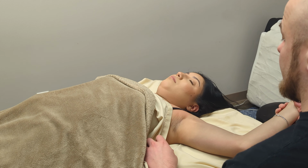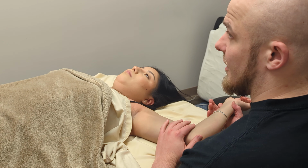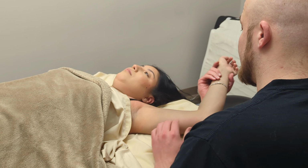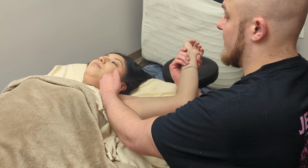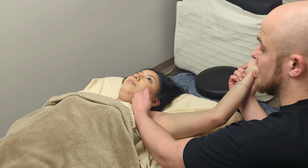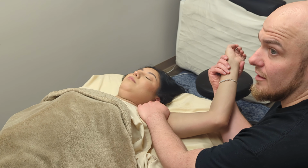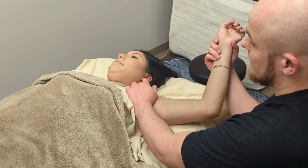All right, and then after you work that out, you can also do some active or passive release techniques. You can come under their arm, press into their pecs, and then have them kind of go like that, and then come back and hold the pressure. That'll help open that up as well. And also do the opposite, press in and have them push down.